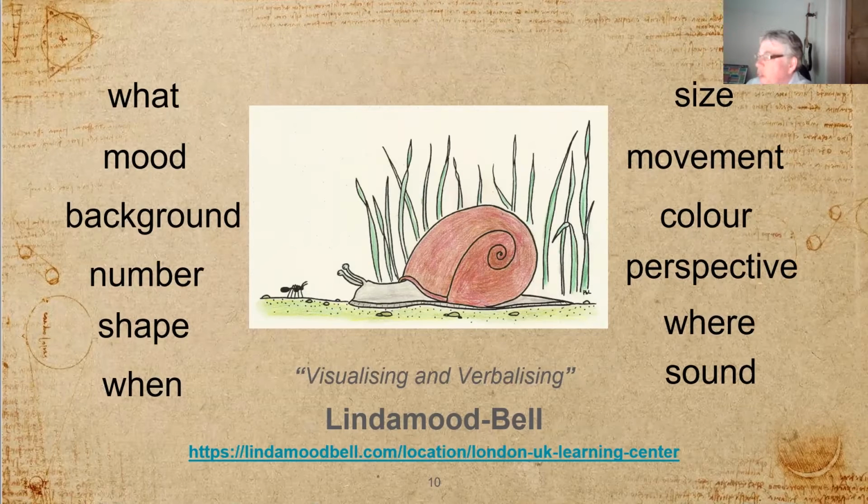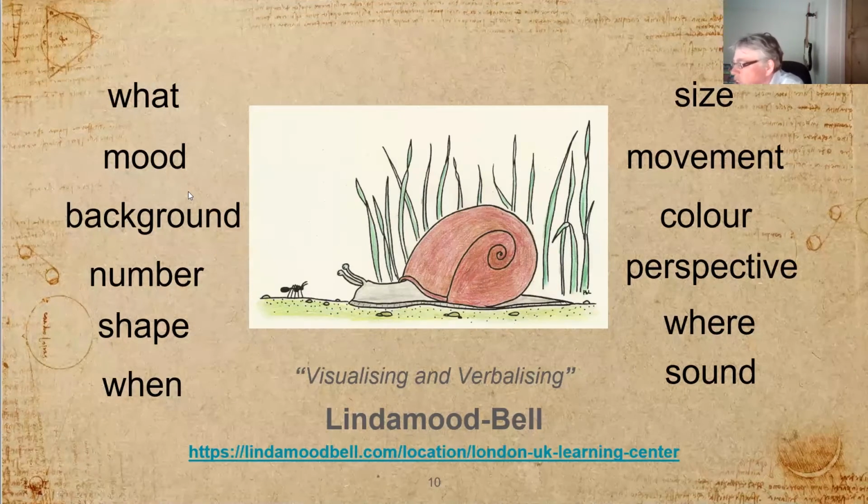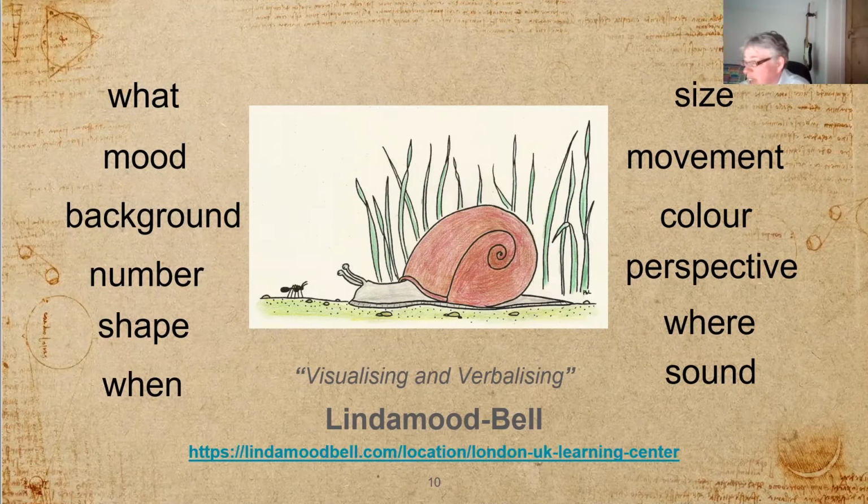And she said to me, what they do with the children is they look at the snail. They say, what is it? What do you think they're doing? What's the background? What do you think is going on with the grass? Is it moving? How big's the ant? How big's the snail? What colour is the snail's shell? What's the shape of the shell? What's the colour? And what sort of sound do you think the snail would make, etc.? So you're building that picture. So you're trying to get that child to visualise that picture, but also verbalise.